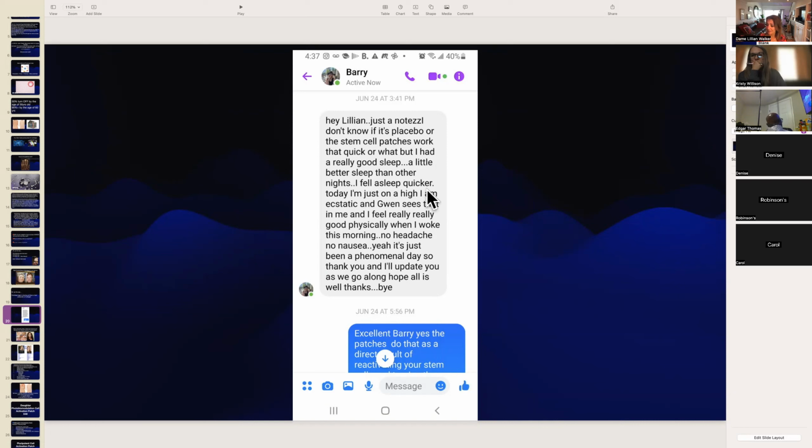So he sent me this text message the very next day. And he's like, hey, Lillian, just a note. Don't know if it's a placebo. I thought that was so cute when I saw the word placebo on there. Or if the stem cell activation patches work that quick or what, but I had really good sleep. A little better sleep than other nights, fell asleep quicker. Today, I am just on a high. I'm ecstatic, and Gwen sees that in me, and I feel really, really good physically. When I awoke this morning, no headache, no nausea. Yeah, it's just been a phenomenal day. So thank you, and I'll update you as we go along. Hope all is well. Thanks. Bye.